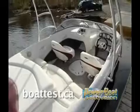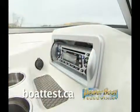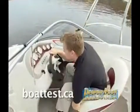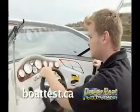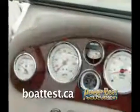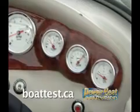In the cockpit, Tahoe continues to show their value with standard sport-style bucket seats for the captain and co-pilot. There's also a grab rail, ice chest, and Sirius-ready MP3 CD player. The captain is comfortable in the adjustable swivel seat, and the wood grain trimmed steering wheel adds elegance to this sporty boat. The dash is also accented in wood grain and houses what Tahoe describes as their at-a-glance gauges that are easy to read at a quick glance while at speed.